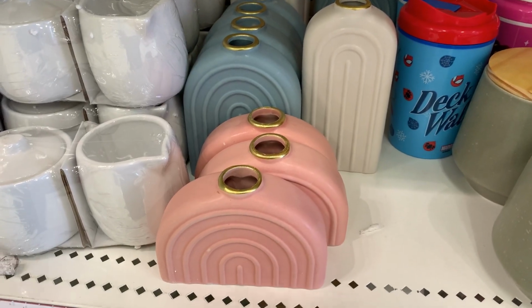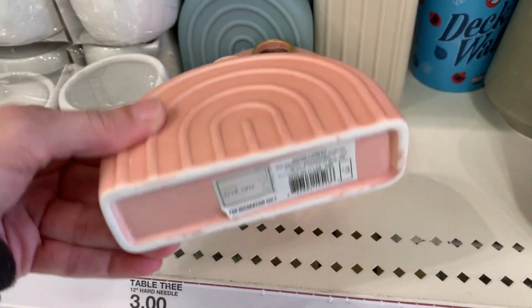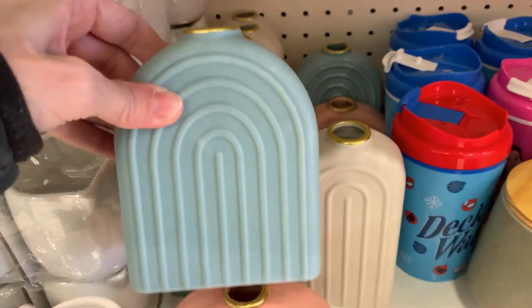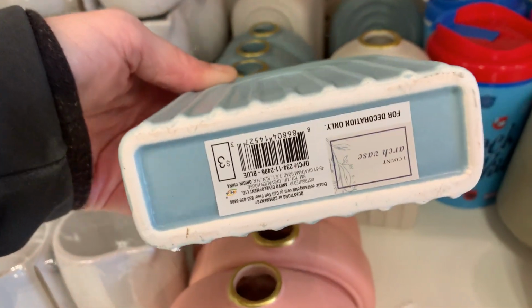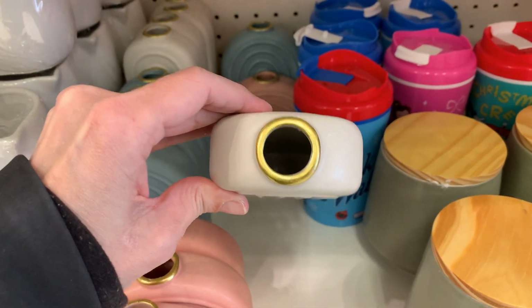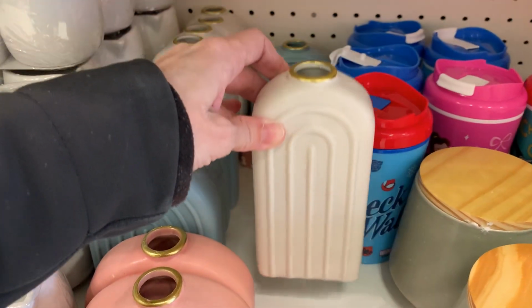Some more decorative vases. These are done in shades of pink and blue and white, so they kind of match the pillows that we were looking at earlier. Very kind of distinct arch-shaped design on them. They kind of remind me of like a rainbow, you know? Pale pastel colors, though, are nice for spring. I mean, it's nice this time of year, you know, things are getting a little bleak as we're getting into the cold part of winter, and you kind of just sometimes need a little pop of color to brighten things up.